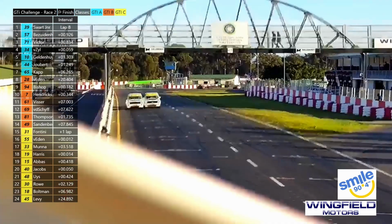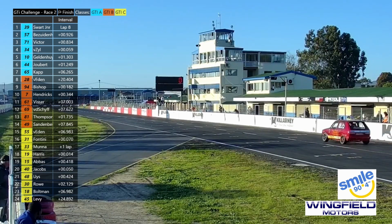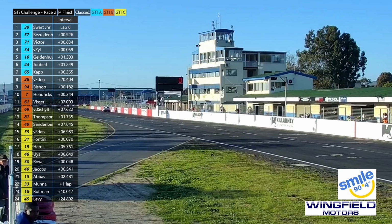It's going to be about half a car length, and it's going to be Dylan van Eerden that comes home ahead there of Mark Fontini. Wow, then it is Razik Harris, and then Matthew Rowe finishes his race, and he finishes there just behind the 48 car of Ruan Ace. Man, that was some awesome action out there in the Alert Engine Parts GTI Challenge race number 2.